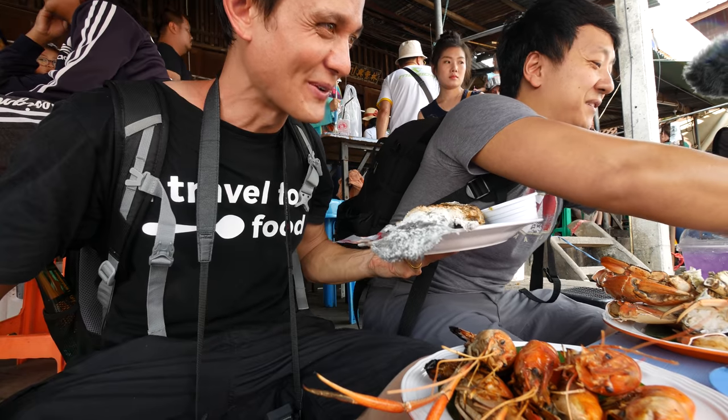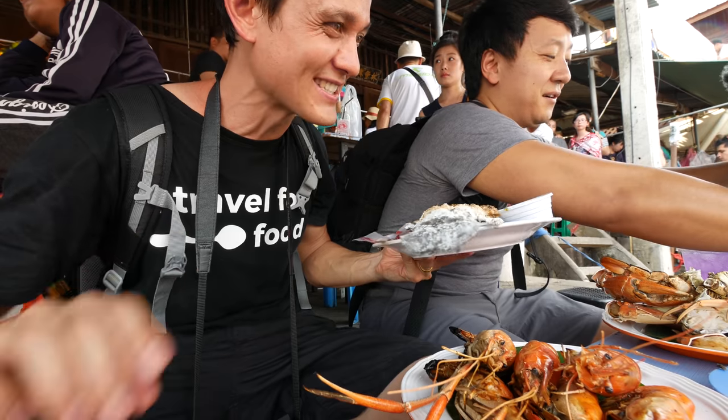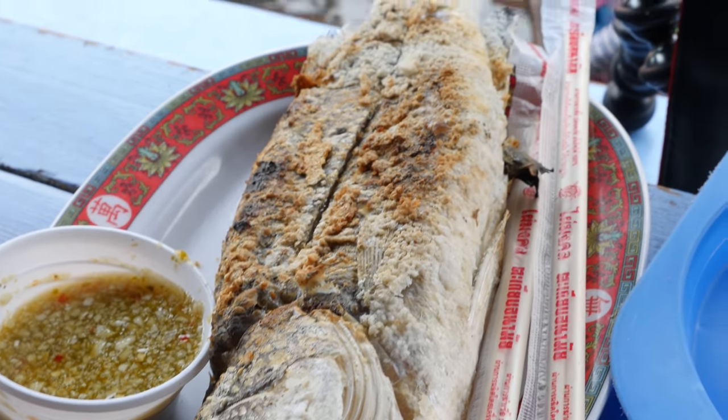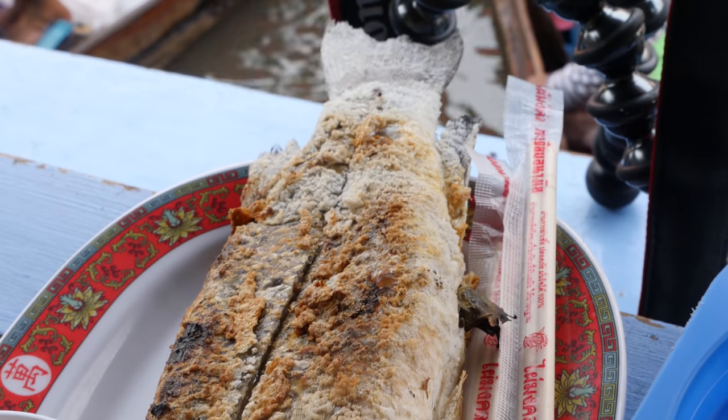This is bad. We don't have any square space of table left. God. This is an experience that I needed to have in Thailand.